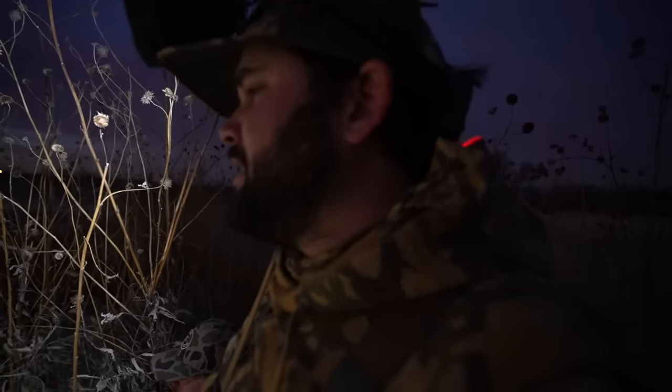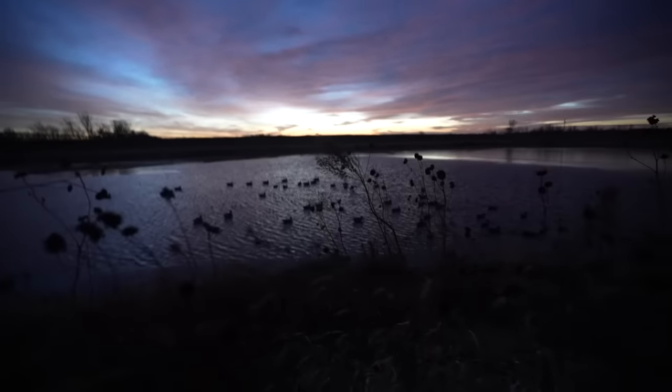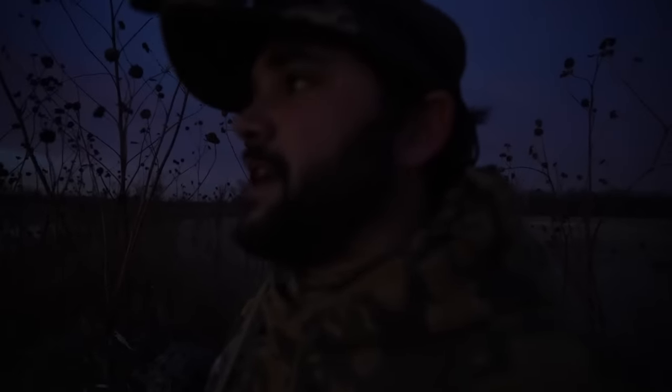We got some of the only open water on the lake, probably some of the only open water in the area. Definitely the biggest section. We got a big open area, you guys can see it. So we're plopped down in the weeds and we'll see if we can make some magic happen. Stay tuned.